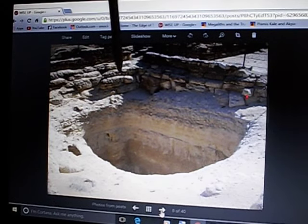This is the only one that's not in Egypt. I've touched on this before, because it's the same as what I've just been showing you. None of all this was a structure. The whole of Petra is a structure.